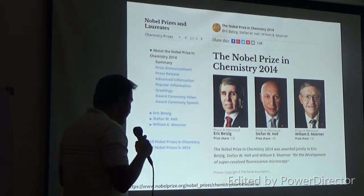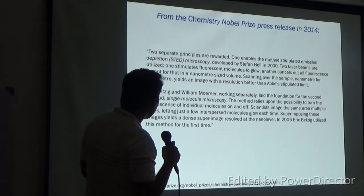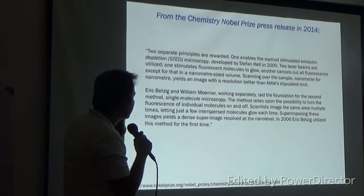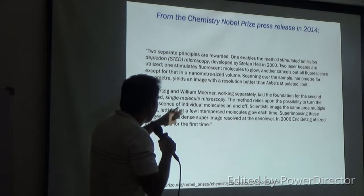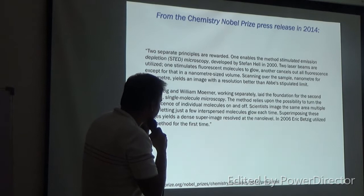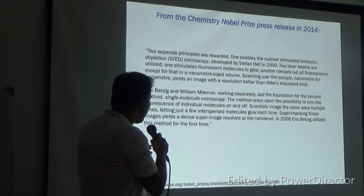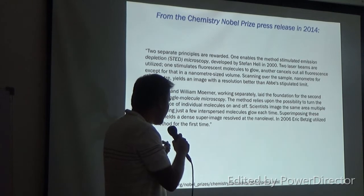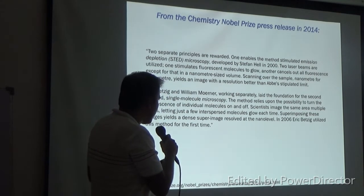The 2014 Nobel Prize went to Eric Betzig, Stefan Hell, and William Moerner. Two separate principles are involved. One enables the method of stimulated emission depletion, STED, developed by Stefan Hell, and the other, Eric Betzig and William Moerner, working separately, laid the foundation of the second method, single molecule microscopy, which relies on the possibility to turn the fluorescence of individual molecules on and off.